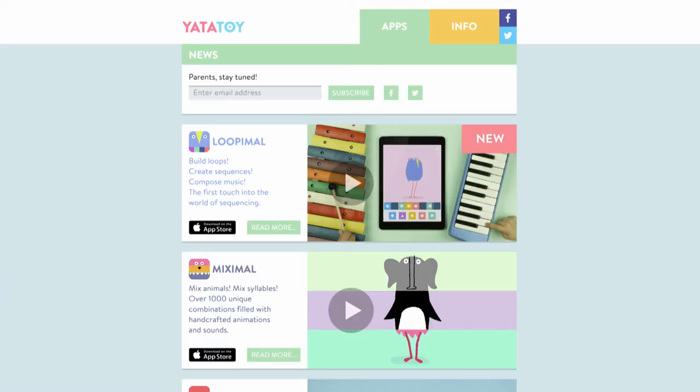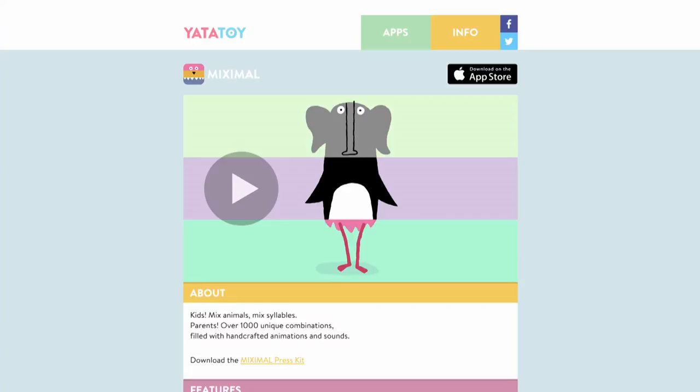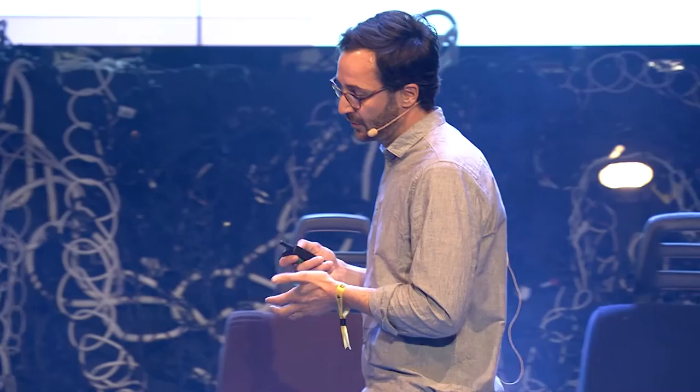And this is the same for the design. We just throw everything there, and then we cut everything down again, and we just end up with the total essentials that are needed. So we want this simplicity and this quality. So then five months ago, we launched our third app called Loopimal, and I want to show you the trailer.